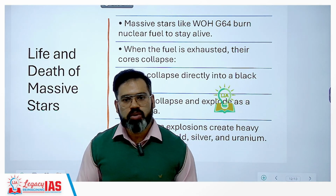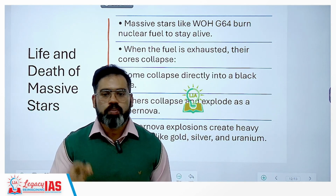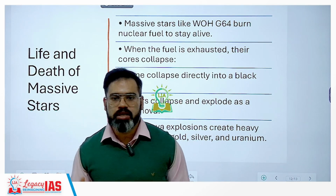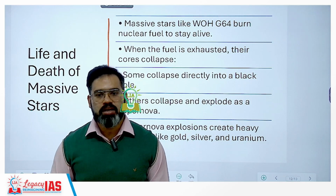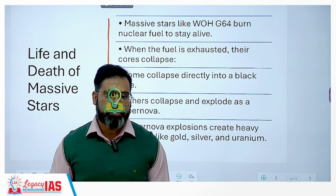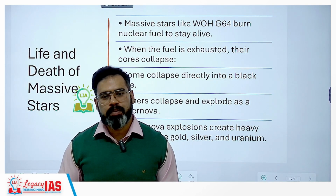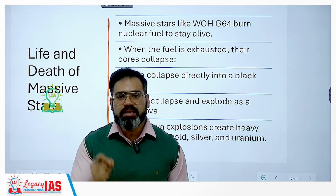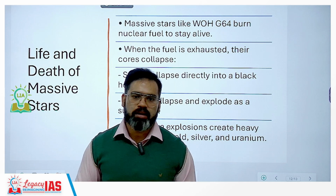These explosions are not just destructive, they are creative. Supernovae scatter elements like gold, silver and oxygen into space, and these elements eventually form new stars, planets and even life. So WOH G64 is giving scientists a rare chance to study this process up close, just before it reaches its final moments.